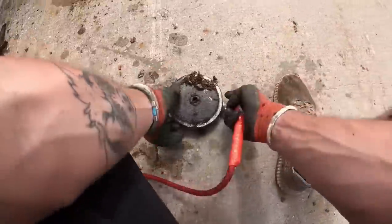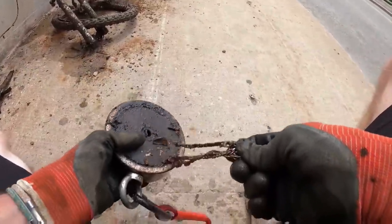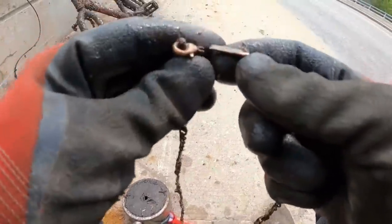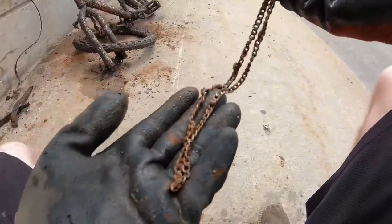But right here, you guys, the jackpot find, baby. Look at this. We got like a gold necklace, man. What? Look at that. That is so cool. Are you kidding me? Look at it. It looks like it snapped off there or something. Man, I would hate to lose this thing. Look at that. That is so cool.